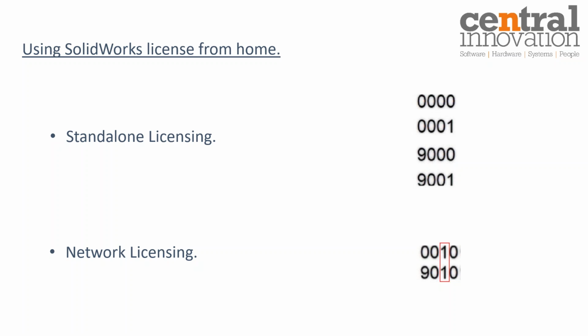If you have a standalone license, then you can easily move your office machine to home and start using it. You don't have to worry about the license alone because your license is activated in the machine. If you have a different machine at home, you have to transfer the license from the workstation at work and activate it in your home workstation. So that's the first license.